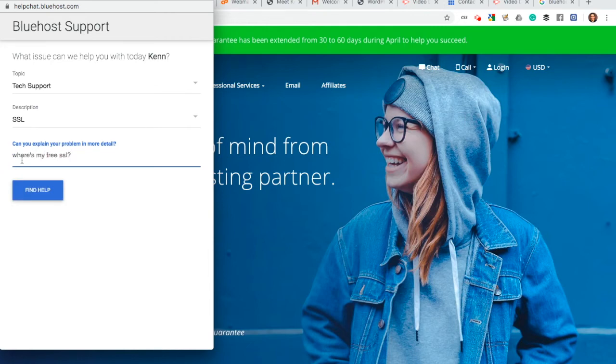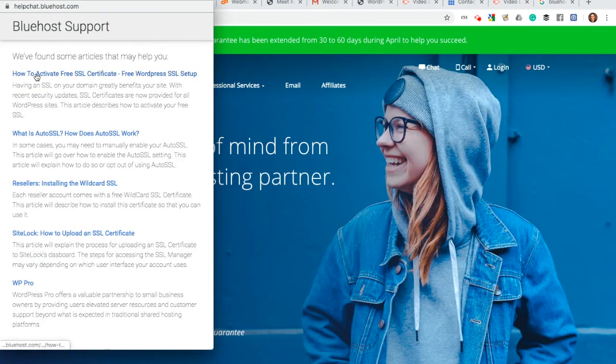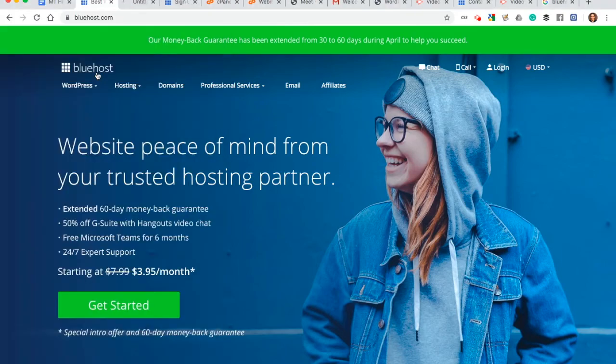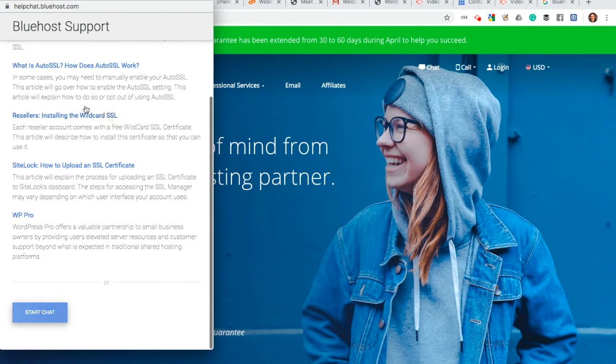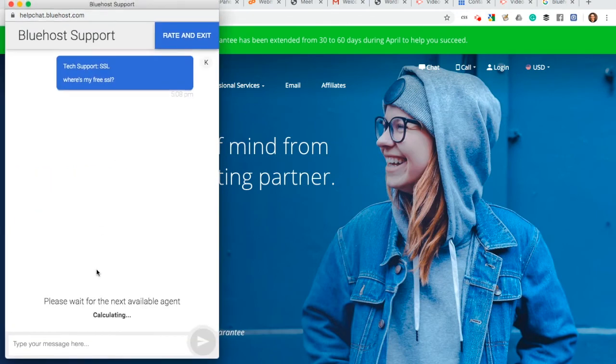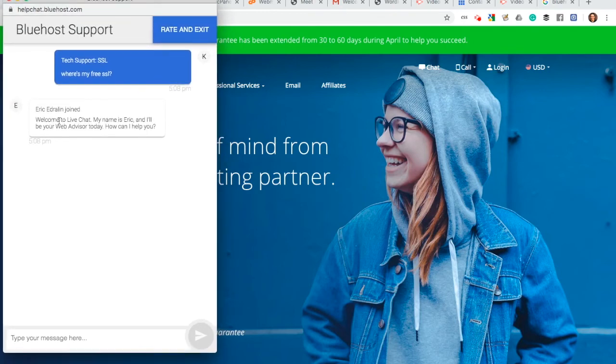SSL. I'm going to be rude, but simple is easy. How to activate free SSL. Of course, they're going to send me this link and start chat. Where's my free SSL? I should put an exclamation point in there. I don't recommend being rude to support. Patience goes a long way.